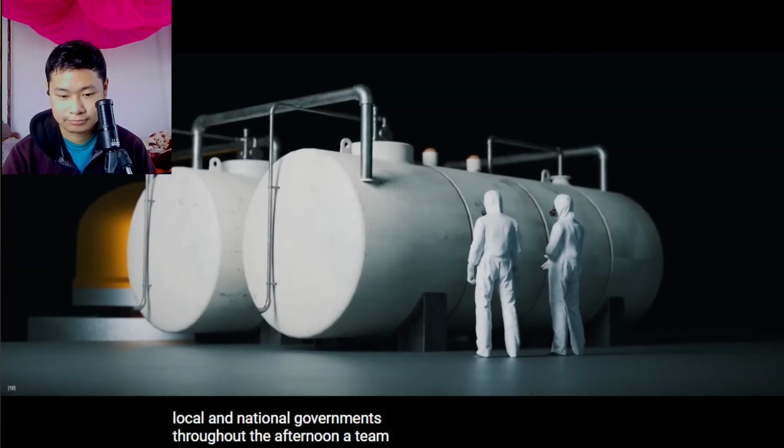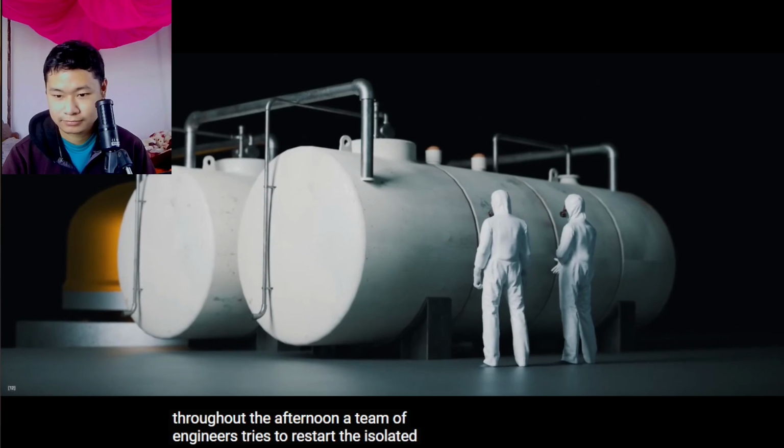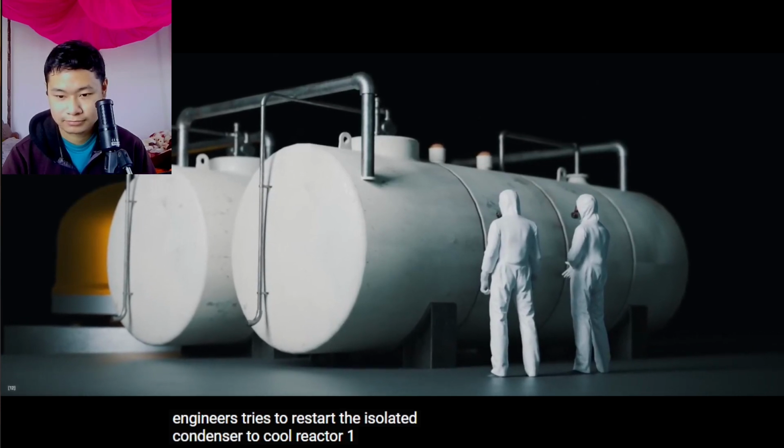Throughout the afternoon, a team of engineers tries to restart the isolated condenser to cool Reactor 1. But they fail.